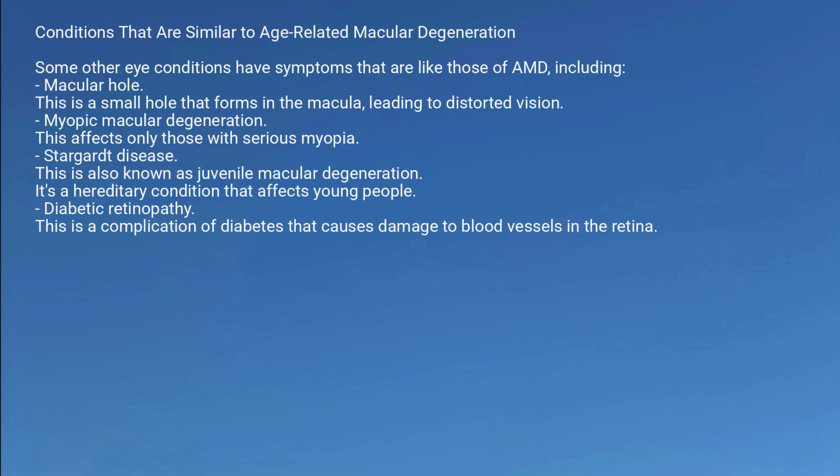Conditions that are similar to age-related macular degeneration. Some other eye conditions have symptoms that are like those of AMD, including macular hole. This is a small hole that forms in the macula, leading to distorted vision. Myopic macular degeneration. This affects only those with serious myopia. Stargardt disease. This is also known as juvenile macular degeneration. It's a hereditary condition that affects young people. Diabetic retinopathy. This is a complication of diabetes that causes damage to blood vessels in the retina.